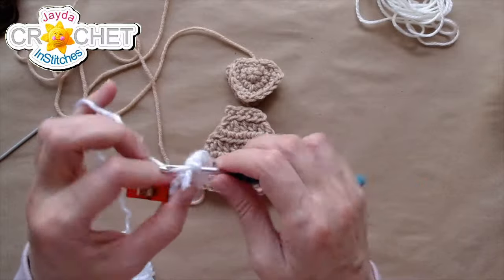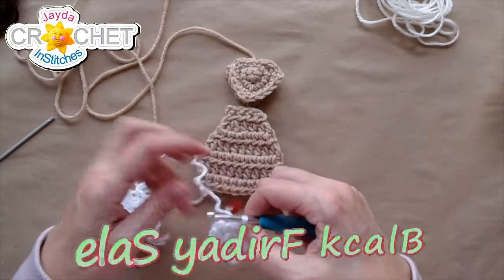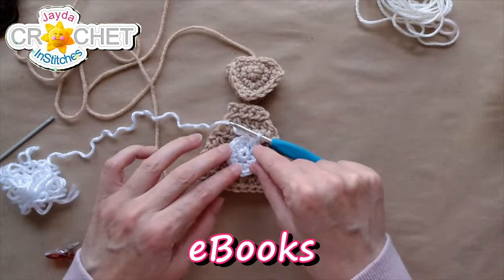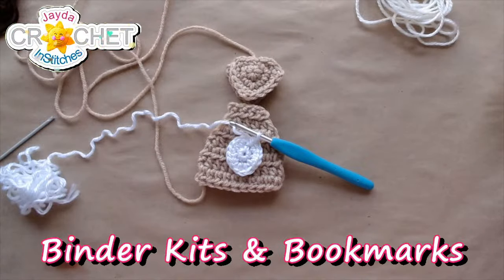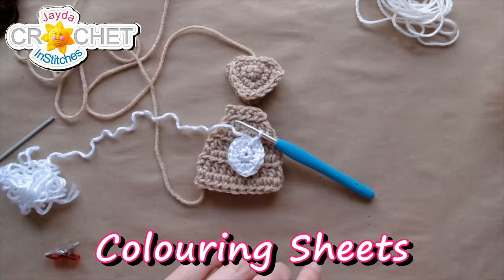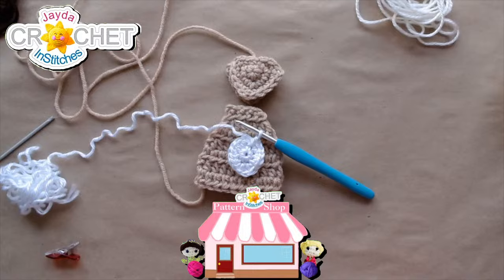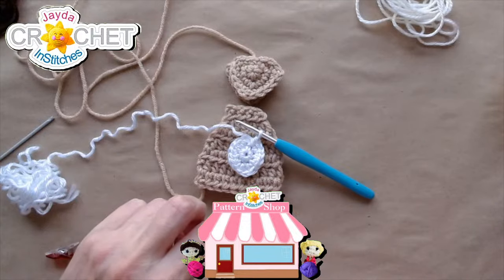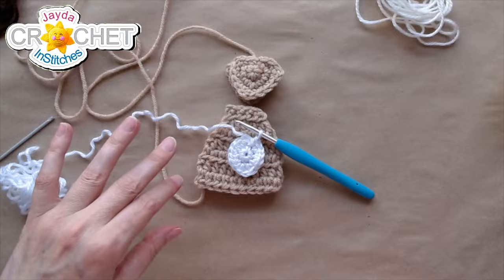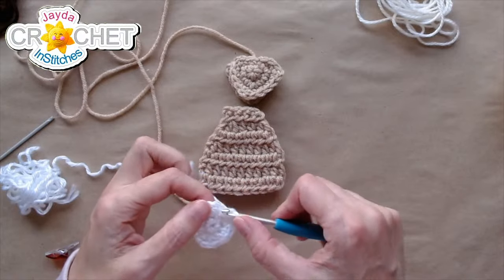So I'm creating just a little bit of an oval shape by varying up the stitch size. There we go. So that's back at the beginning. What do we think? Bigger? Smaller? Don't really need it to be too big. A bit bigger, one more row. Well, let's try one more row, and if it's too big, we'll go back to this row.